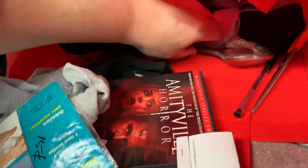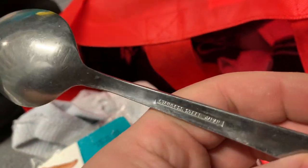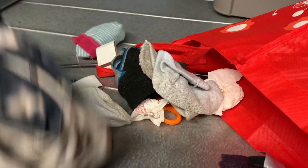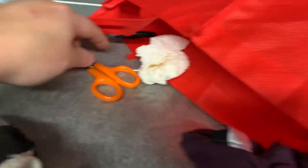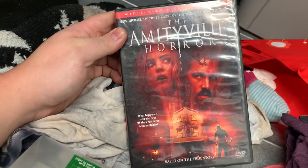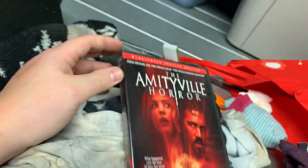Some contract for the storage locker. What do we got in here? And some scissors. Is it silver? Nope, stainless steel. This one? Nope, Japan, I don't know. 18-8. I don't know what that could be. It looks like just glues. Nothing too marvelous here. Ugh. Dirty. The socks. Amityville Horror. Me and my wife just watched this too.